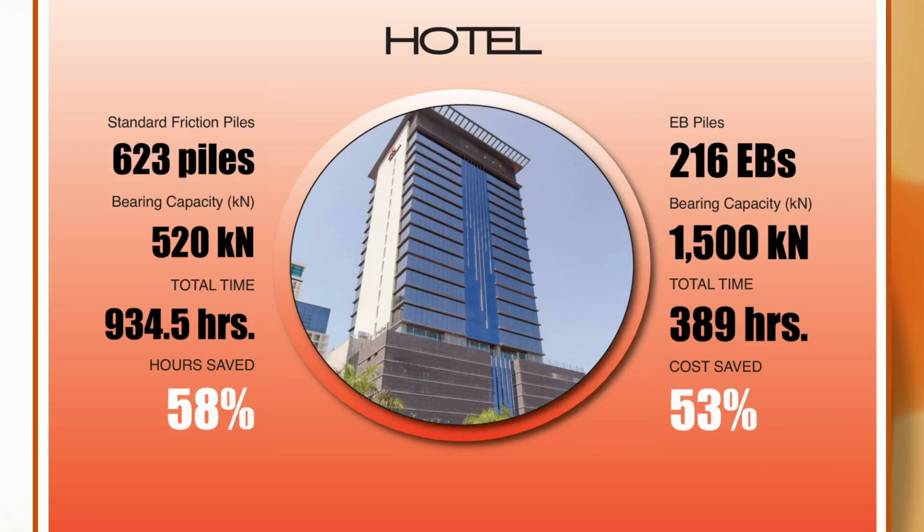I know we've got some graphics to show to explain some of the statistics as well. Incredible. Look at this. On the left-hand side is the traditional system. On the right-hand side is our system. On the left-hand side, you see they had to use 623 piles. To get the same, we had to use 213 piles. A huge difference, huge time saving. On the left, you see 520 kilonewtons. We got 1,500 kilonewtons of capacity. That's the weight on top of the pile. On the last one, it took 934 hours. We took 389 hours. So you can see the huge savings.